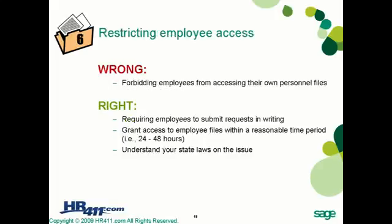Okay, and the next pitfall that we have here is restricting employee access. The wrong approach is to forbid employees from accessing their own personnel files. Many states have laws that permit employees access to their personnel files if they request it. Most require that employers grant employees access to their personnel file within a reasonable period of time, following a written request by the employee. Best practice dictates that a reasonable period of time be between 1 and 2 business days. You should also remember that the content of one's file should never be a surprise.